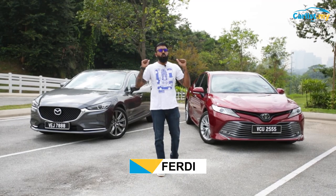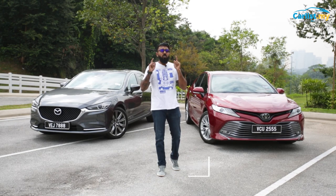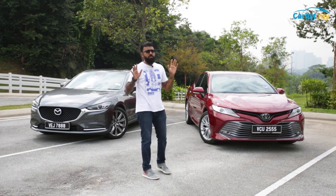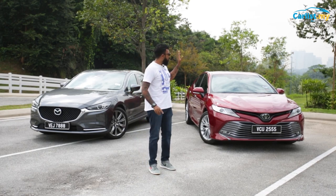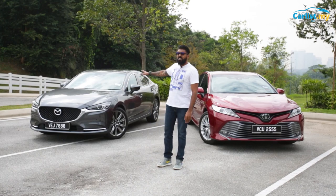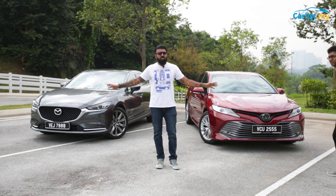Today we have two premium executive Japanese sedans. And why are they here? Because both of these cars come in 2.5 guises. This is the Toyota Camry 2.5V and this is the Mazda 6 SkyActiv-G 2.5, right? So we felt it was best to have them both in a review.